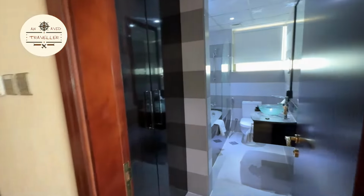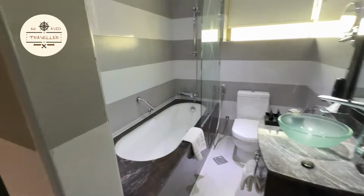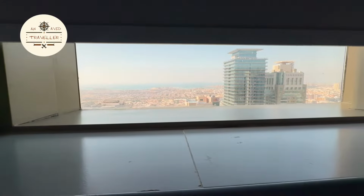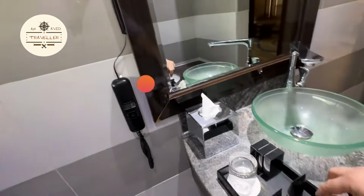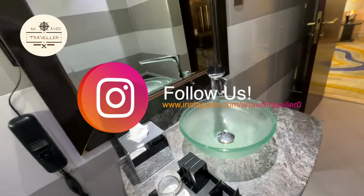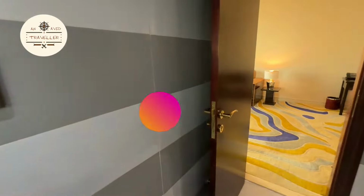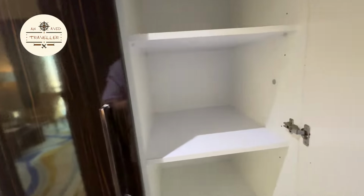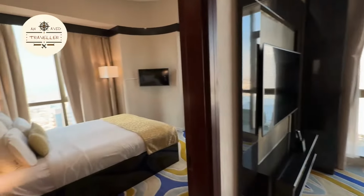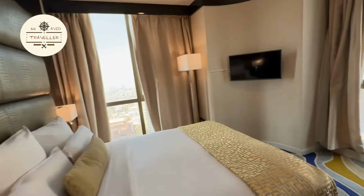And in here, you have the bathroom. Let's take a look. Nice bath, toilet, again with a beautiful view. Let's see if we can get it for you. Yep, there you go. So they have their own toiletries, the Gevora. Nice looking sink. Plug for your shaver. And the cabinet, so it's probably good for longer stays.